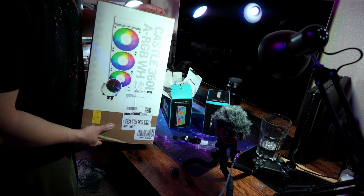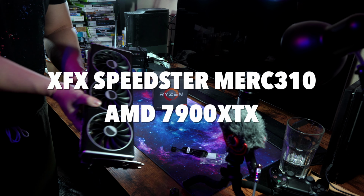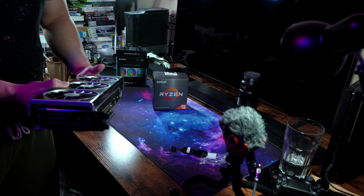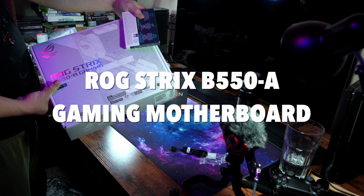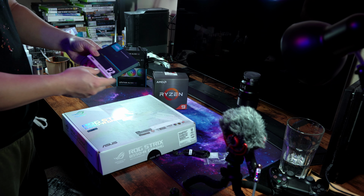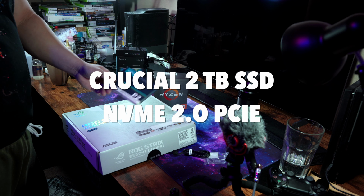The Thermaltake 850 watt power supply. I think this is called Merc something, Merc 31 or whatever. This is the highest and mightiest AMD GPU, the 7900 XTX. ROG Strix B550-A Gaming motherboard, and a 2 terabyte solid state drive to store my games and stuff.